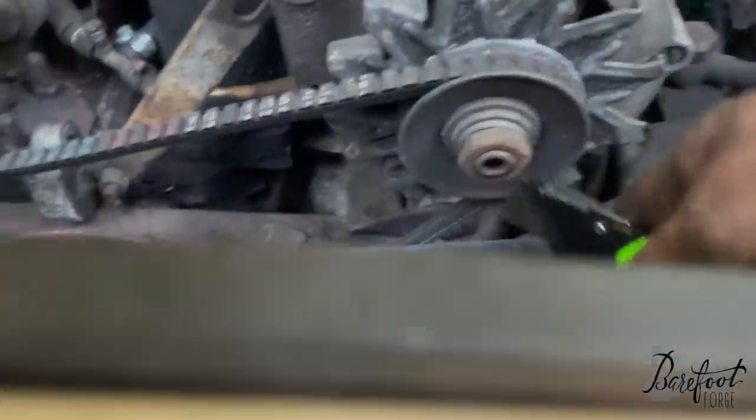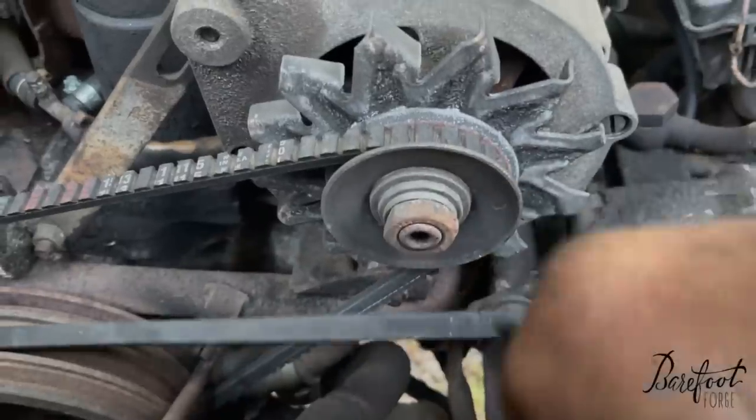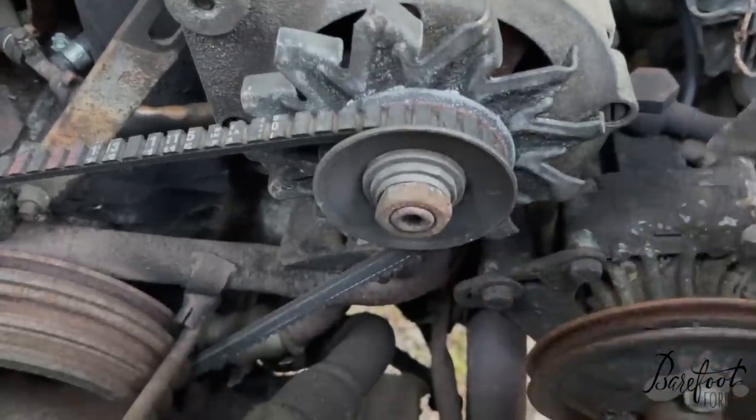Cut this power steering belt. Kurt doesn't need that. Nobody needs that. If I can't have that, nobody can have that. I have power steering. Ha!